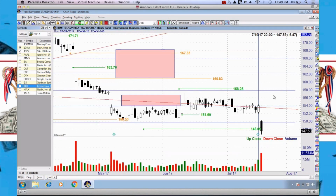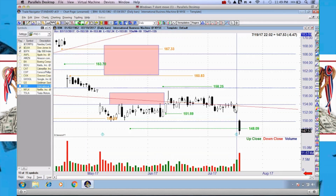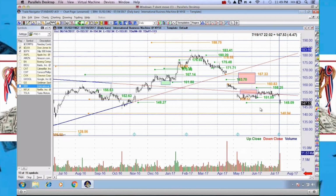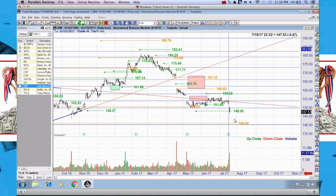Now, continuing on the discussion, IBM has broken down. It did close below 148.09. We didn't set up that hammer potential candlestick at support, nor do we get a really long day Marubozu candlestick. If I zoom out and show you this, personally, I'm not in IBM. The market itself is relatively bullish, and generally, I don't like to trade counter trend to the overall prevailing trend of the macro market, but there is the potential for this to move down to about 140.94. That shouldn't surprise anyone. However, it's up to you whether or not you place the trade.